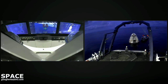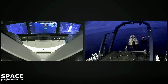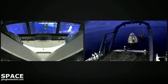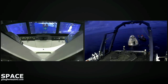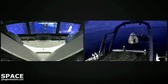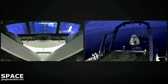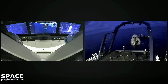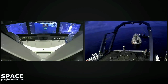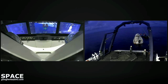And for safety purposes, the crew does remain strapped into their seats throughout this entire process, as they are going to be lifted onto the boat. And again, the first person to check on them when the hatch opens will be a medical officer, to ensure that they are safe and healthy before they start egressing the vehicle. And that'll be when they will be allowed to get out of their seats.